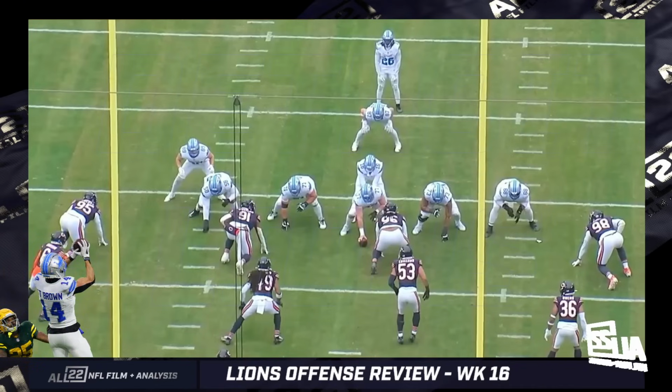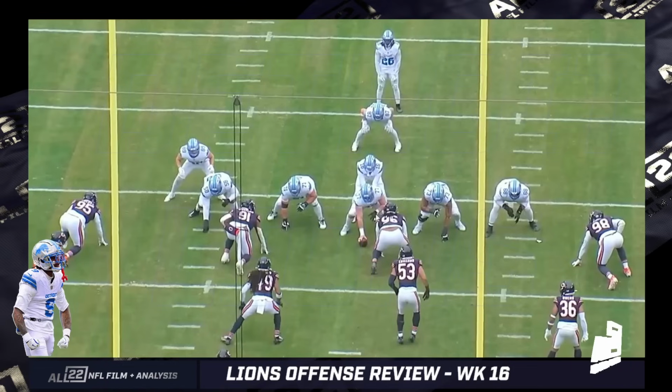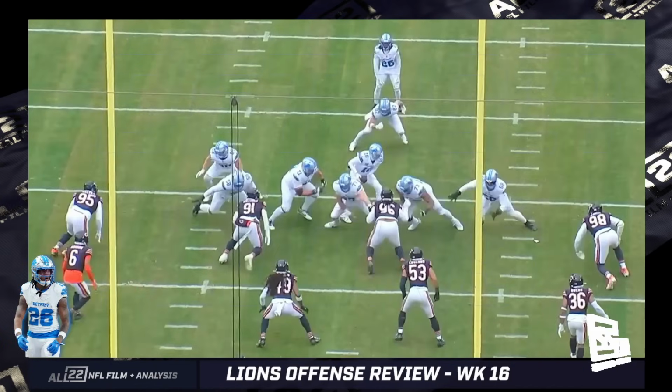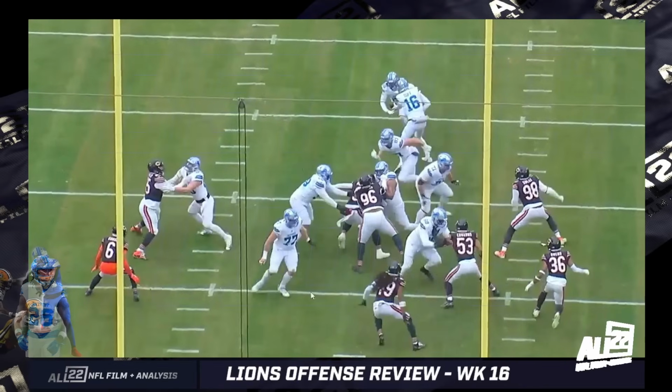It's a gap scheme, so perhaps I shouldn't say a zone. But watch how these two handle that defensive tackle. They try to get Mahogany to take him over. Maybe there's not enough of a punch here by Ragnow, but he's trying to get up to Edmonds. He's trying to close off Edmonds because where's the run play going?